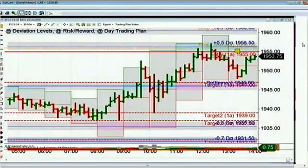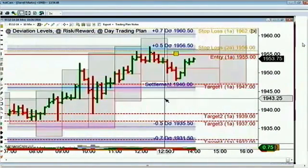Okay, so going through, looking at a few different markets. We've got ES. We talked about that move to break even. I was like, hey, we're very close to settlement right there by that target.